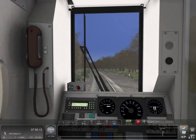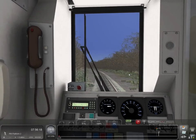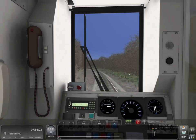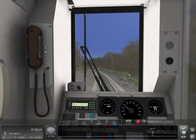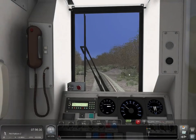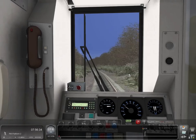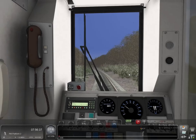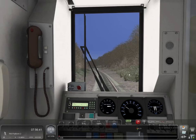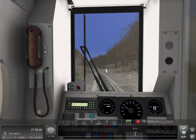So yeah, I've watched videos of these units. I've been on them in real life, not very often, only a few times, because they don't run on my local line. And yeah, they don't sound like this. They're very loud. I quite like them. They sound really cool when the driver goes from idle and puts it straight into full throttle. Look at videos of class 153s.